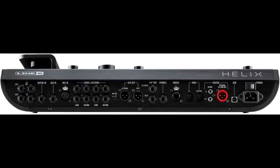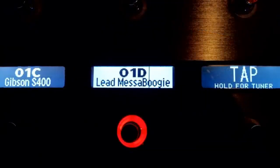Anyways, it also has 12 inputs, 10 outputs, and 4 effects loops. That is a lot of effects loops. I don't know any other product that has that. That's amazing. So many loops. One of the other things that separates this product from other products on the market are its customizable LCD scribble strips.